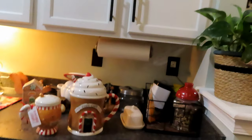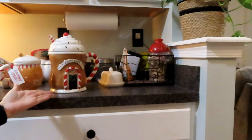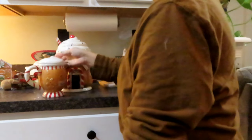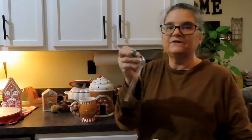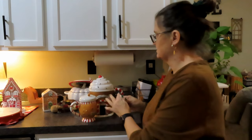Can't see that, can you? You know, I had to have the mug. Now, this is made by Home Essentials. This is made by Peppermint Square, Arlington Designs. Doesn't matter. It looks perfect. I'm keeping all of these little bands simply because I can reuse them after the end of the season and make sure that the tops are on.